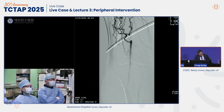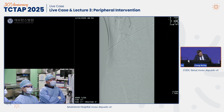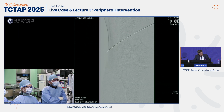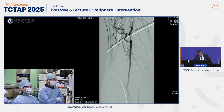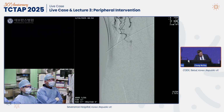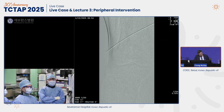And I have several questions. First, do you use CO2 angio in Korea if the renal function is impaired? Or do you just use the dilute contrast? Second, I saw the anesthetic machine behind you. Is there a routine to use general anesthesia for the patient, or is it just because of the demo, to stabilize the patient?